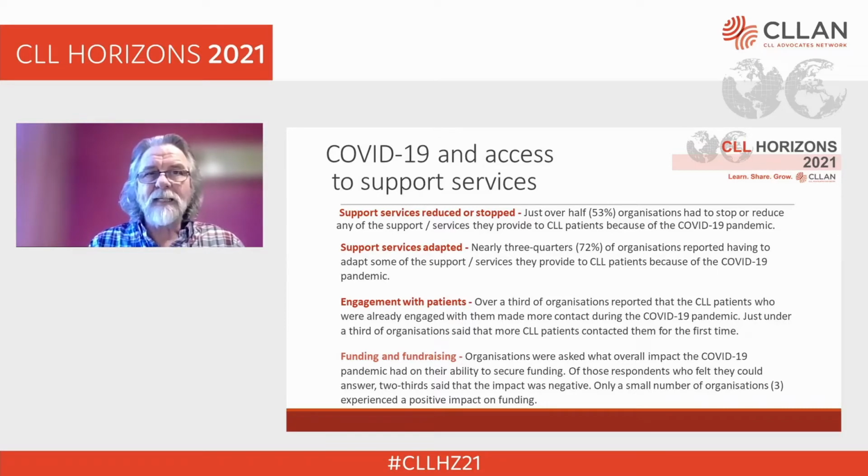What is interesting is that engagement with patients during the pandemic, in the past, may be less now. Obviously, we'll have to get feedback from all of you on that. But over a third of organisations reported that CLL patients who were already engaged with them made more contact during the COVID pandemic. And just under a third of organisations said that more CLL patients contacted them for the first time. Now, we don't know at this moment whether this is due to the fact that we'd had to digitise services and we were more reachable and reaching more, or is it because healthcare professionals and other means of information and support were not open to patients and patients were more in distress, so they were reaching out to us? But it's an interesting observation.